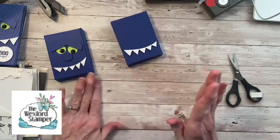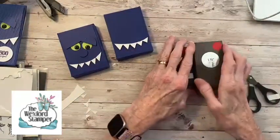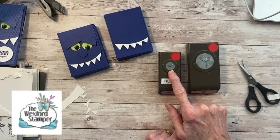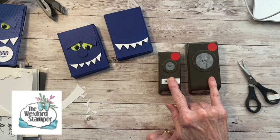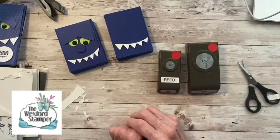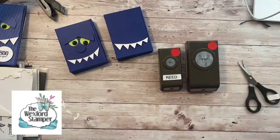All right, now let's go ahead and work on some of the facial features. Okay, for this, I'm going to be using a 1 3/8 inch circle punch and a 3/4 inch circle punch. Now, neither of these are available with Stampin' Up! any longer, but I just love these circles. I use them so much for punch art, and I know you could probably find them on Amazon or in one of your local craft stores. These are indispensable.